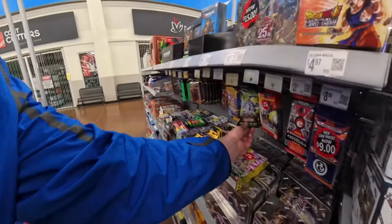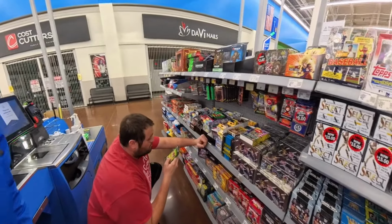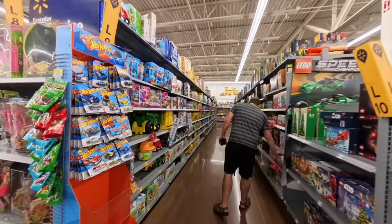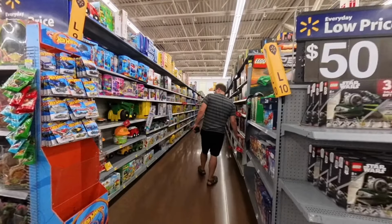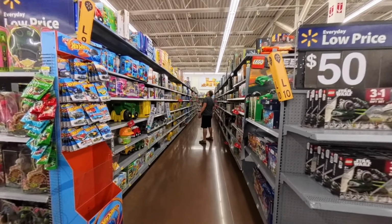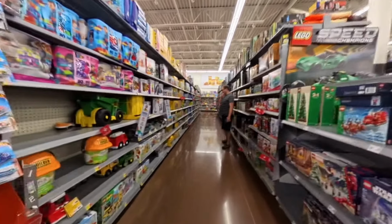What is this thing supposed to be? Arceus? No, that's a star. You want to take the card, Jimmy? I gotta use that.